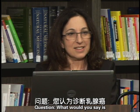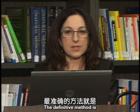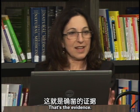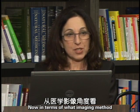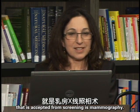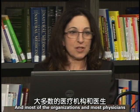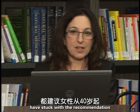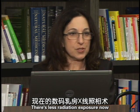What would you say is the definitive method for diagnosing breast cancer? The definitive method is to have a tissue sample or cell sample that shows that there's cancer. That's the evidence. Now, in terms of what imaging method, the only imaging method that's accepted for screening is mammography. Most of the organizations and most physicians have stuck with the recommendation of yearly mammography starting at age 40. There's less radiation exposure now with digital mammography.